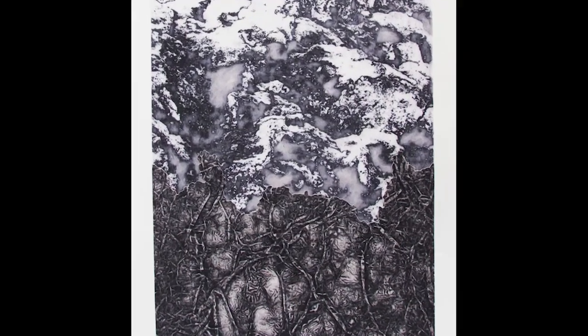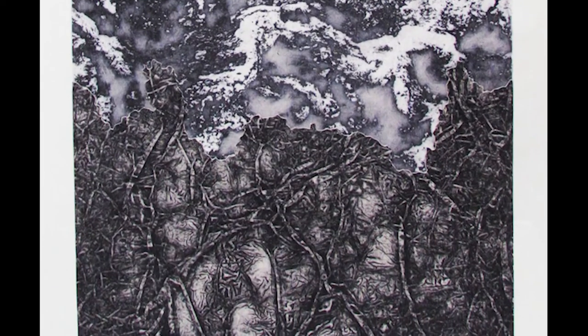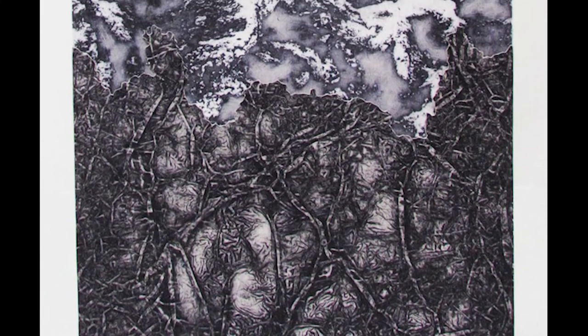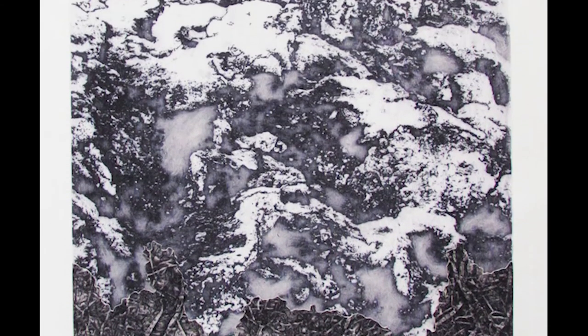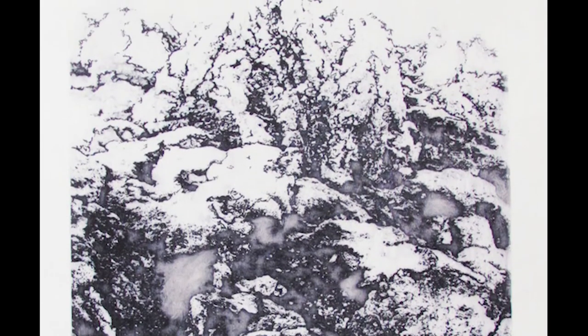Is this a print or a drawing? It's a print. The bottom half of it is an intaglio print, and the top is collagraph, and then the top is intaglio from one of my images. And that was the last time that Joe and I went to Iceland.